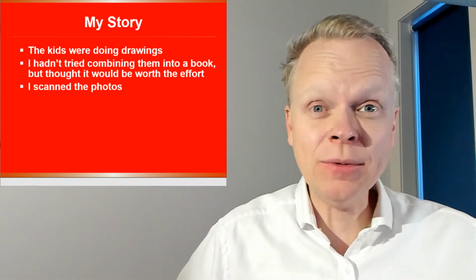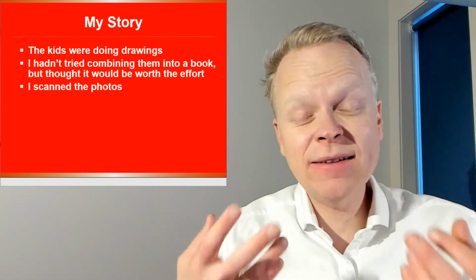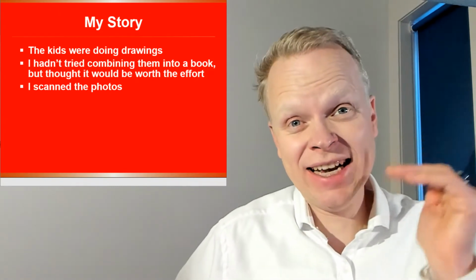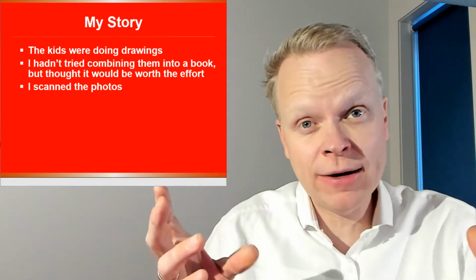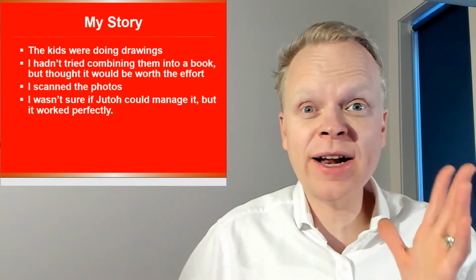So the first thing I did was I scanned all of the pictures that they had created and drawn, and I had them do them in such a way that it made a picture story. Then we added the text below, so we figured out what is happening in each of the picture frames that was going on.